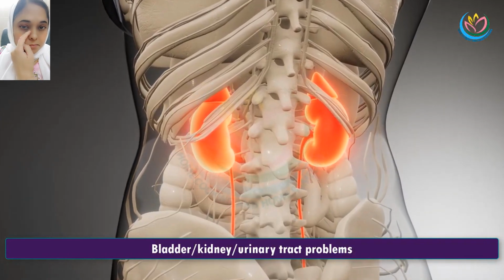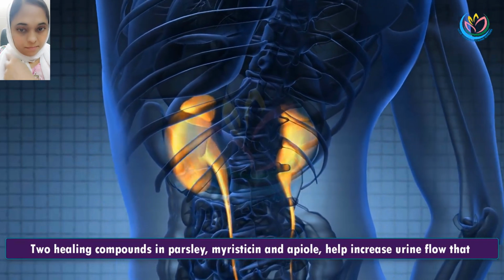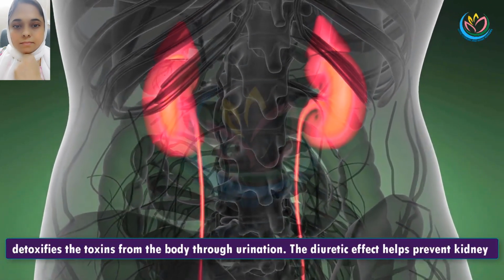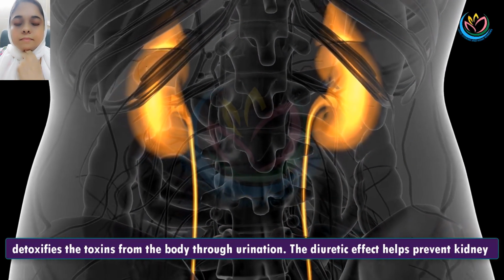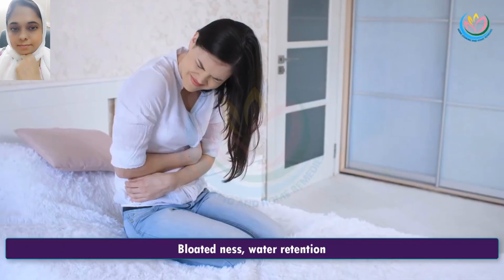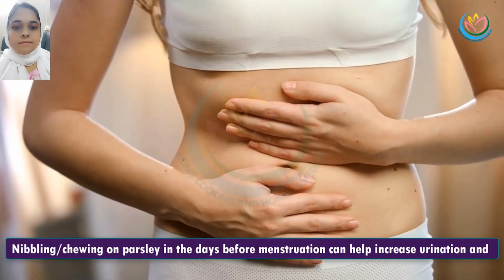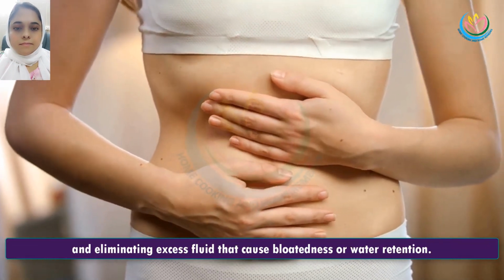Bladder, kidney, urinary tract problems. Two healing compounds in parsley, myristicin and apiol, help increase urine flow that removes infection-causing bacteria from the urinary tract. At the same time, it also detoxifies the toxins from the body through urination. The diuretic effect helps prevent kidney stones and various urinary tract problems. Bloatedness, water retention. Nibbling, chewing on parsley in the days before menstruation can help increase urination and eliminate excess fluid that causes bloatedness or water retention.